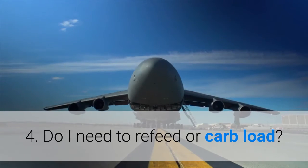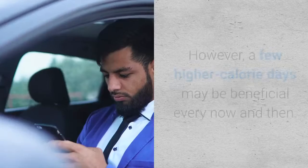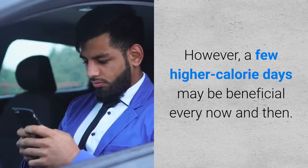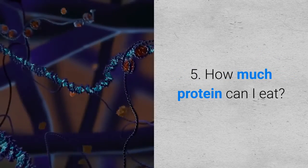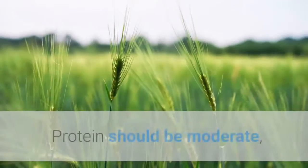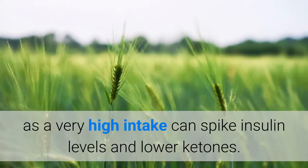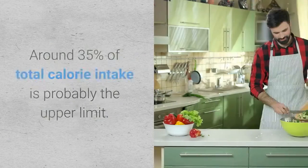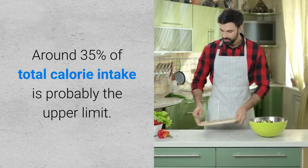4. Do I need to refeed or carb load? No. However, a few higher calorie days may be beneficial every now and then. 5. How much protein can I eat? Protein should be moderate, as a very high intake can spike insulin levels and lower ketones. Around 35% of total calorie intake is probably the upper limit.